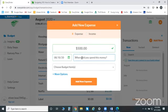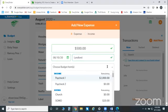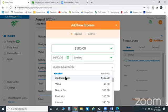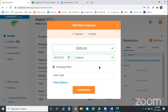And it'll ask you where you spent this money. You can type in whatever the name of your landlord is, or your bank if you have a loan for your mortgage. And then you're going to go here and click this box with the down arrow, and you're going to scroll down. You're going to choose that you're paying this towards your mortgage and your rent.